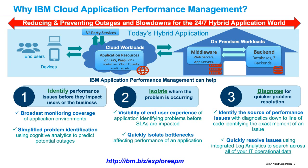We want to be able to identify performance issues before they impact the end users of your application environments, or before they impact any of the business goals that those applications are put in place to ensure. And what we've focused on is how do we provide full support out of the box for as many application environments as you are telling us are the key ones for your application environments.